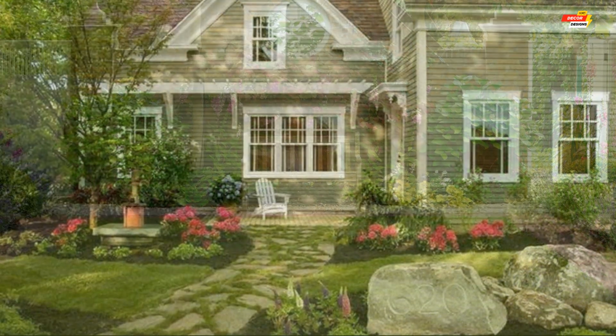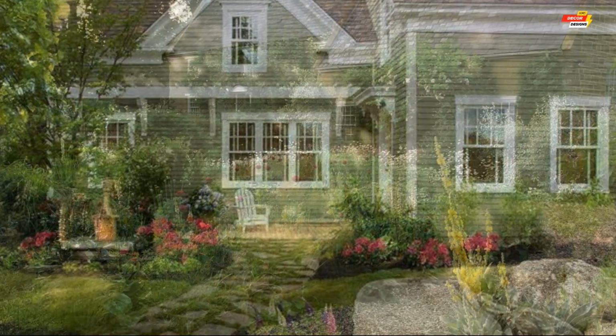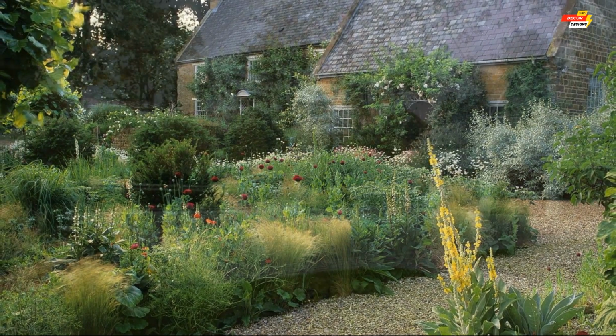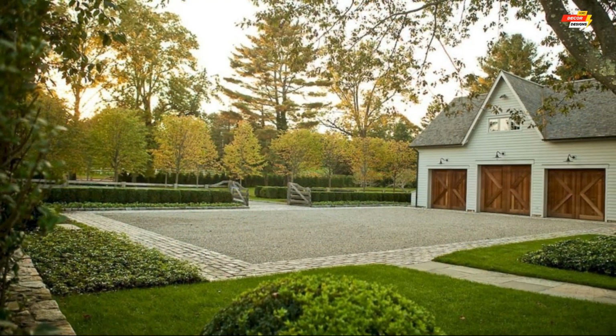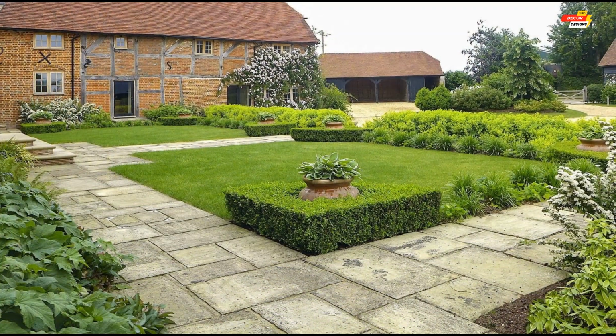4. Herb garden. Cultivate a fragrant and functional herb garden for culinary and medicinal purposes. Plant herbs like rosemary, thyme, basil, and mint in containers or raised beds. Create a visually appealing arrangement by using different heights and textures.